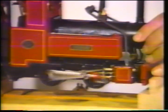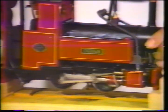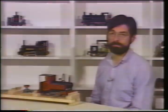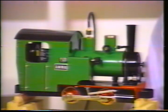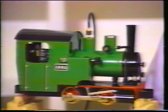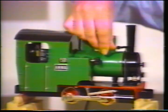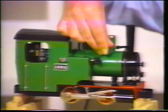Now one of the disadvantages of piston valves is that they tend to wear out rather rapidly. And once they're worn out, they're worn out, and the only thing you can do is replace them. This is the Beck Anna locomotive, made in Germany. It has piston valves, and I'll just turn it on here and let you watch it run for a second.